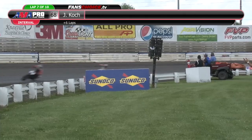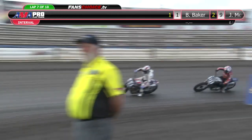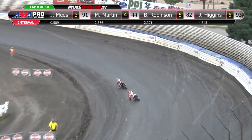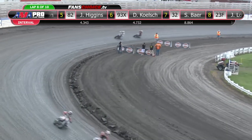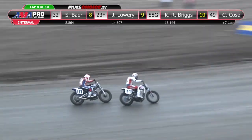Baker's lead has just about lost a few bike lengths as they come out to 2 laps to go for your leader. It's Baker, Meese. Our flagman Kevin Clark shows him the distance back between each rider. It's really unique to his riding, or his flagging style. It shows these riders a lot of things while they're out there on the racetrack. Keeps them informed of what's going on.